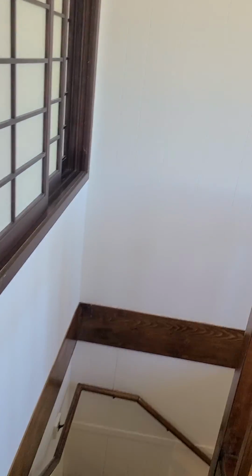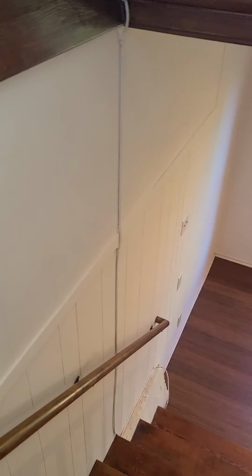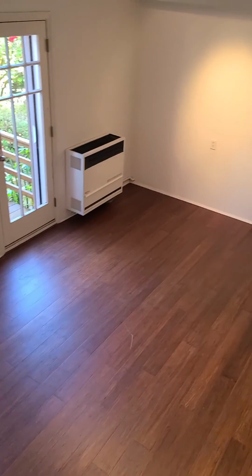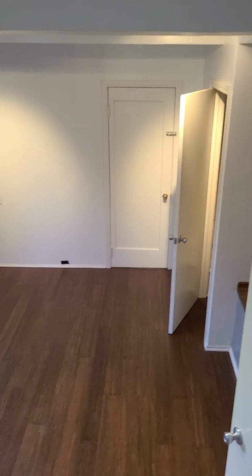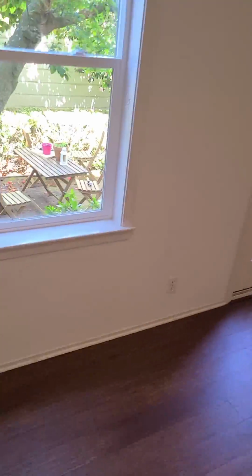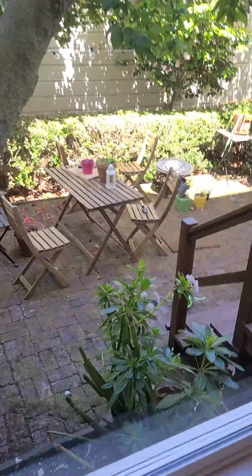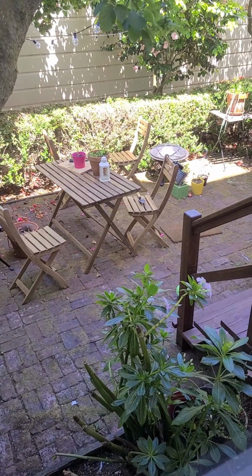This is another bedroom, and now we proceed and go downstairs to see the other bedroom. So a really cute unit, definitely. So we see the other bedroom with closets right there, and that door goes into a shared area if you need storage. So then there is some storage there. This is the shared yard.